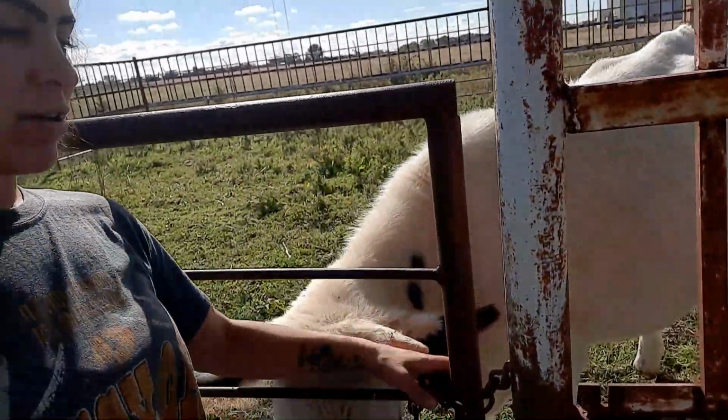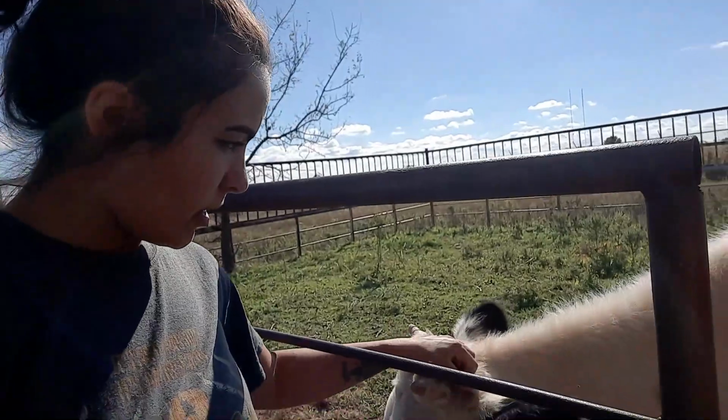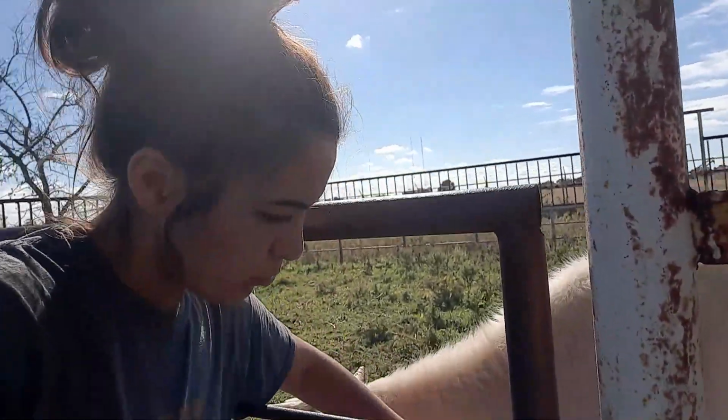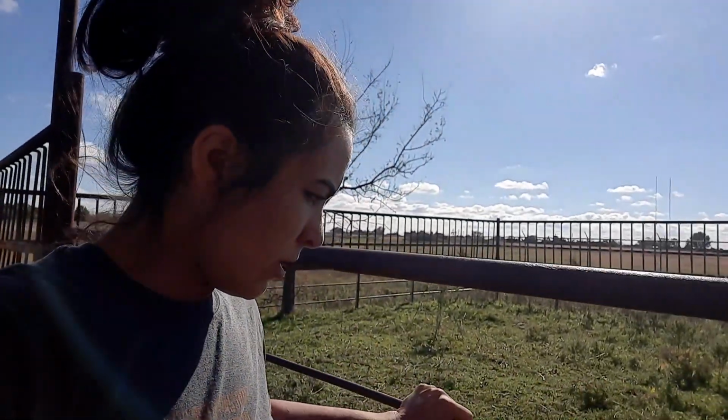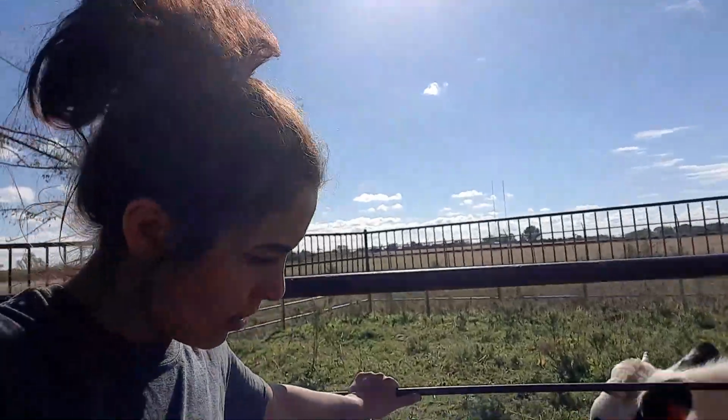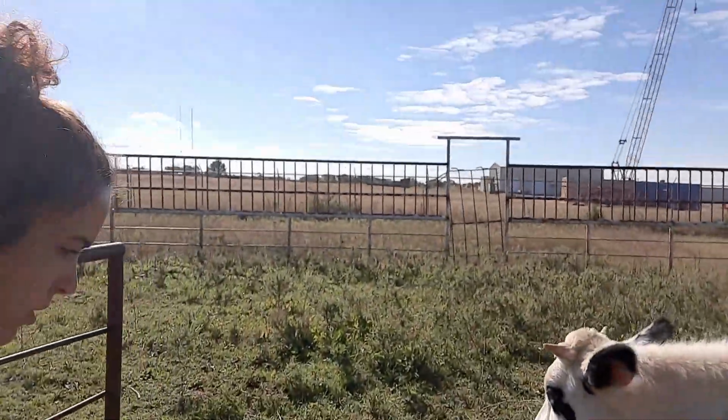So Dozer locked himself in here. Hi, bud. Stinky old flies are back. Your winter coat sure is pretty. Hey, Goofus, you want out of here? Come on, move. Get out of the way. All right, you're free, Doze.